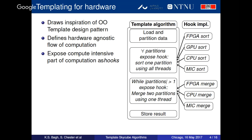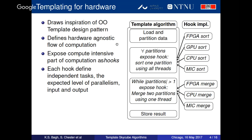So rather than having a scheduler assigning partitions to each of the devices, we implement our hardware specific implementation so they ingest tasks to be executed from the main template. So we will have basically a thread running for each hardware to ingest tasks as they are ready to process them. To do so, we need to expose the task, in this case partitions, some expected level of parallelism. So are we going to use a single thread on the CPU, or all threads to do a single task? And what's the input and output, okay?